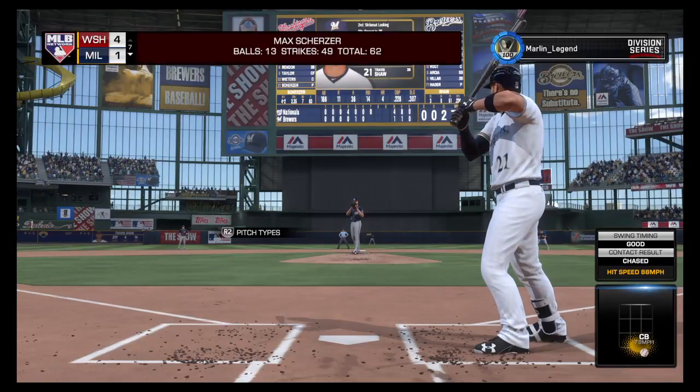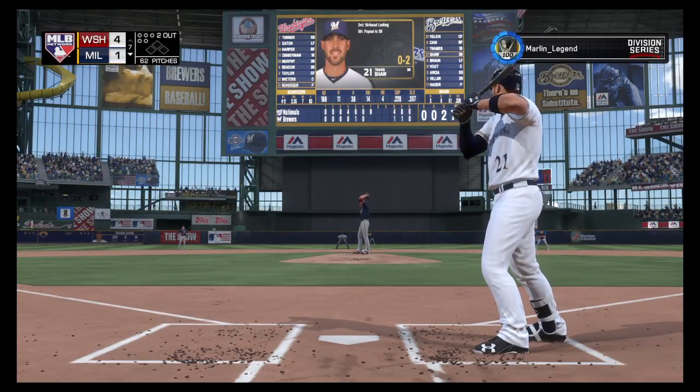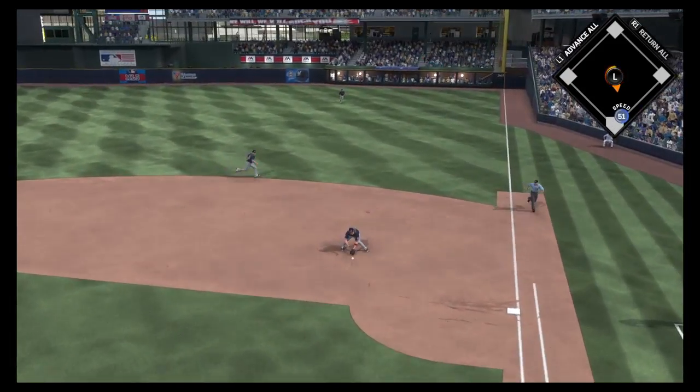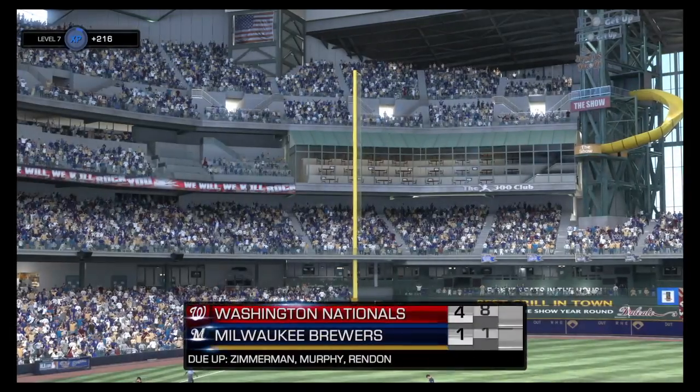Ready once again, Travis Shaw. He's 0 for 2 with a strikeout in this one. That's to first. Does he have another 1, 2, 3 inning? He does. 8 in a row he's set down, and the side.